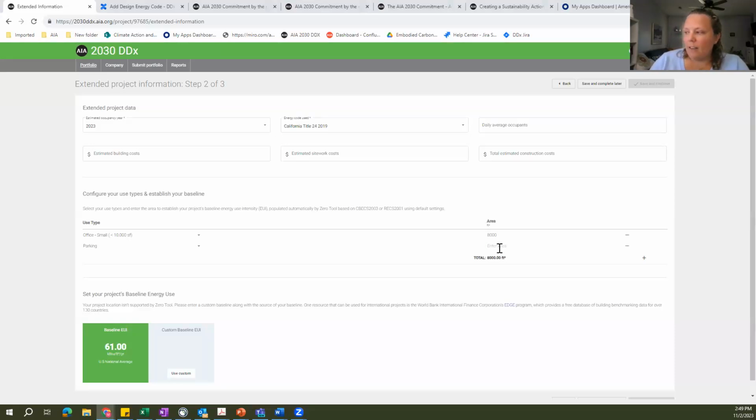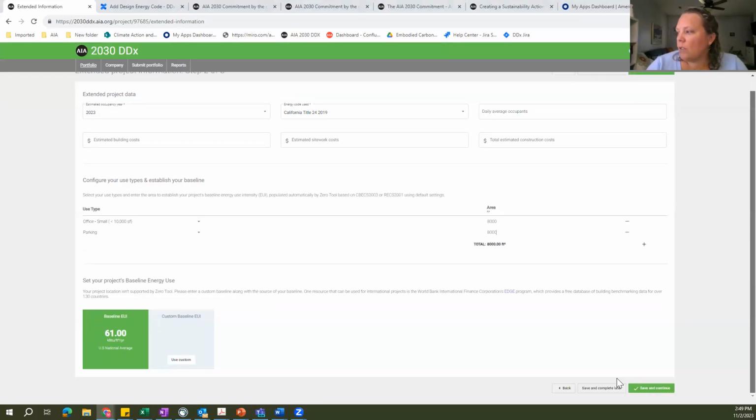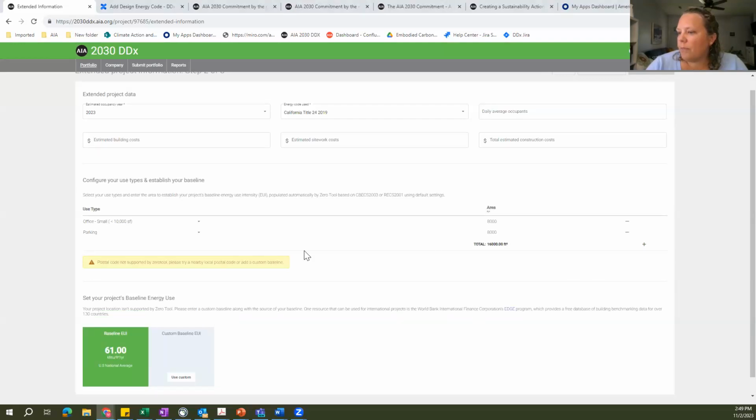So if we said for this one, we also had 8,000 square feet of parking, which is sad. I should have picked a bigger project. But our baseline EUI is 61. And what does that change it to? Oh, I'm having an issue with that. So I'll have to come back to that one in a minute. We have a bug.